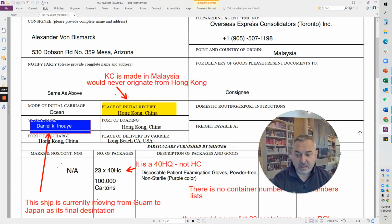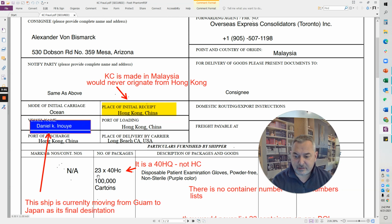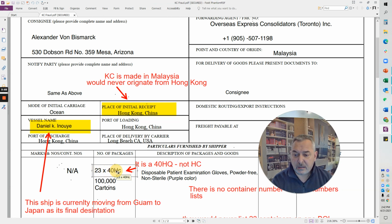So that's not real. Coming down a little bit further, you will see that this is listed as 23 40-foot HCs. People that aren't in the business might think high cube, which is a big 40-foot container, the bigger one that you can get. It's called a 40-foot HQ actually, but it's high cube. Some people might think that abbreviation is HC, but it's not. It is HQ. So that gives me another indication.